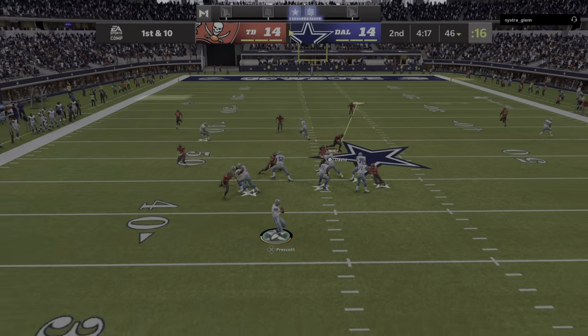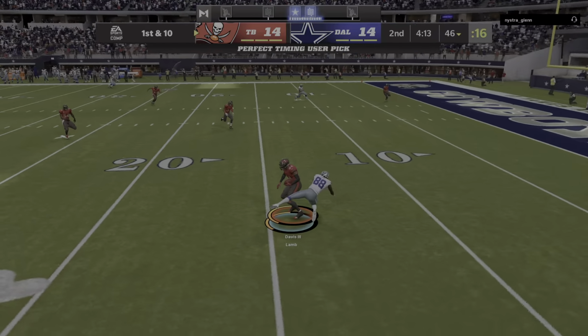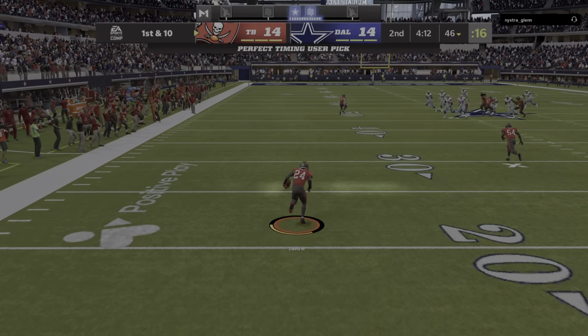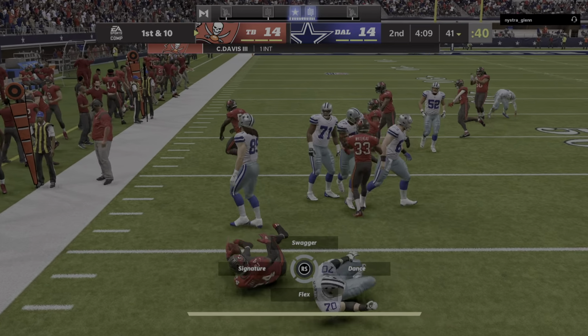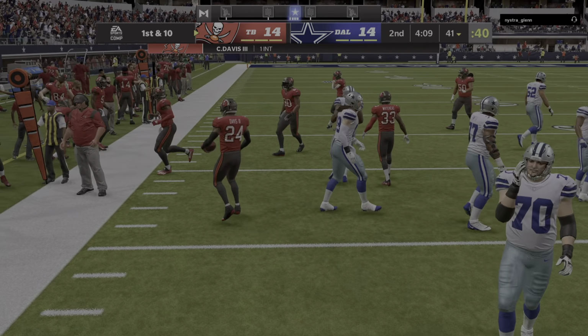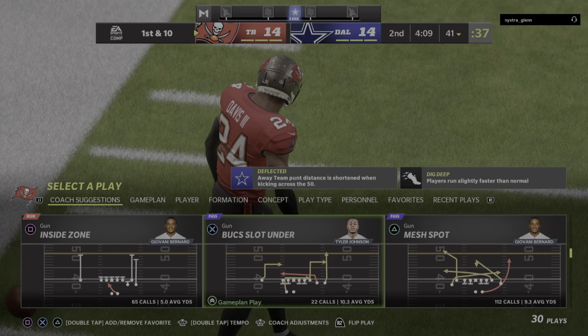On play action, Prescott. He'll fire deep downfield for Lamb. Oh, and a bad throw there. It's intercepted. Carlton Davis picks it. And the Bucs are going to take over at their own 41. So they tried to take the deep shot there, but this defense up to the task.